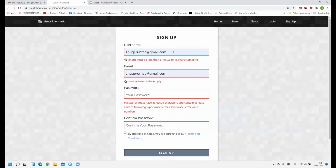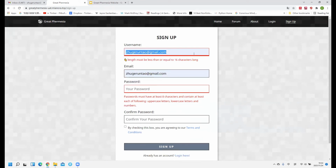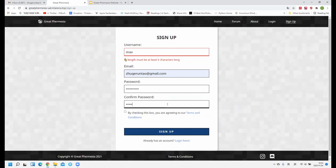So here's my username, just Max, and just enter a password, and I'll have to confirm my password here. I'm going to just, okay. Never mind.